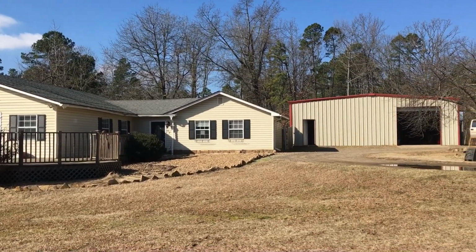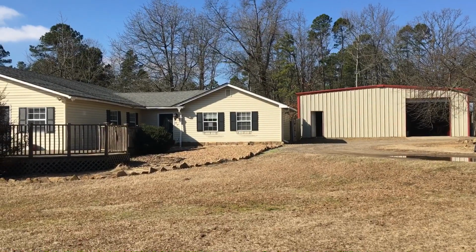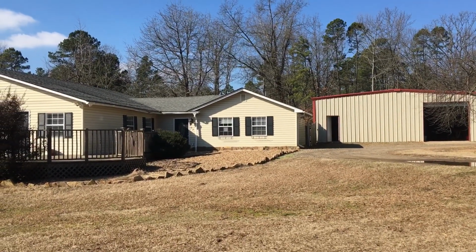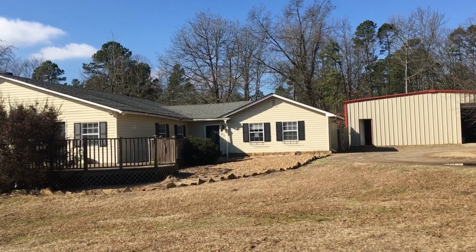This front part with the 2 windows that you see was actually a carport when we moved in that my uncle and aunt had built when they lived here, and we closed it in for our formal living room. So there's been a lot of additions to this house.